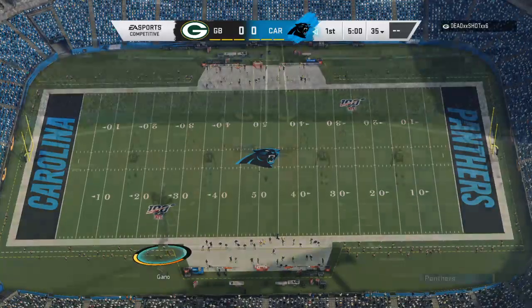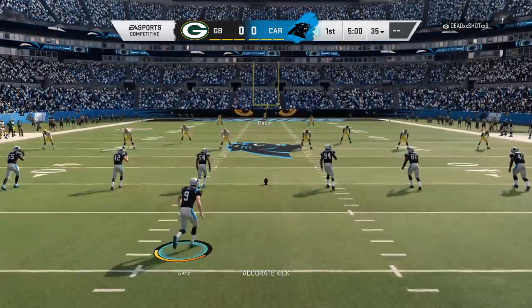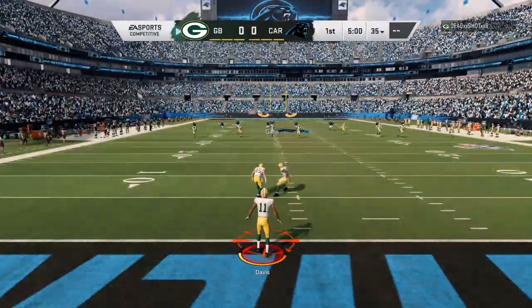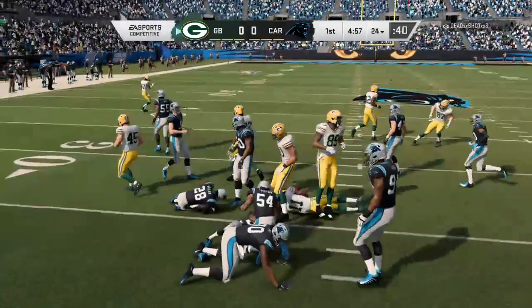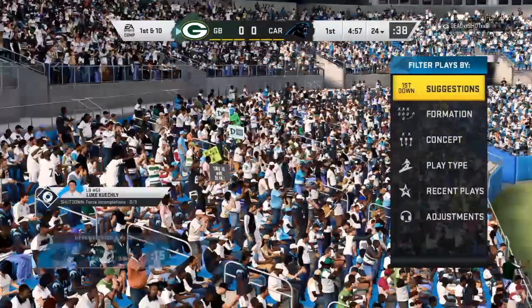Panthers emerge from the tunnel here in Charlotte. They are ready to go as the Panthers are set to match up with the Green Bay Packers. This is fielded at the goal line. They'll bring it back to just about the 25. Call it the 24-yard line.